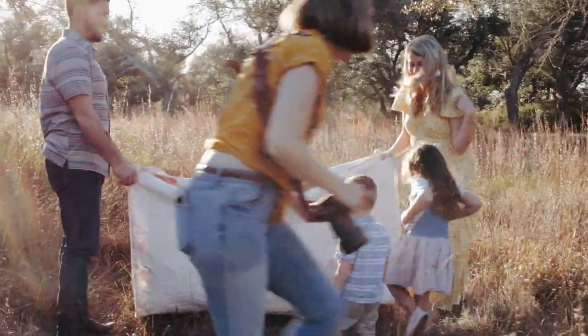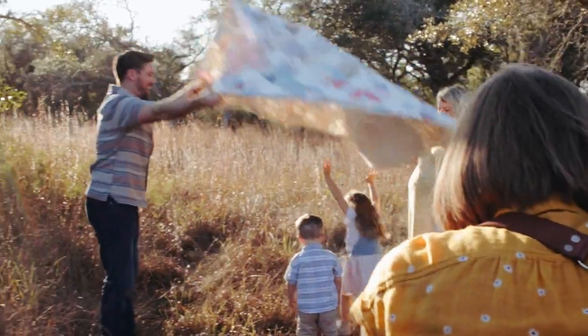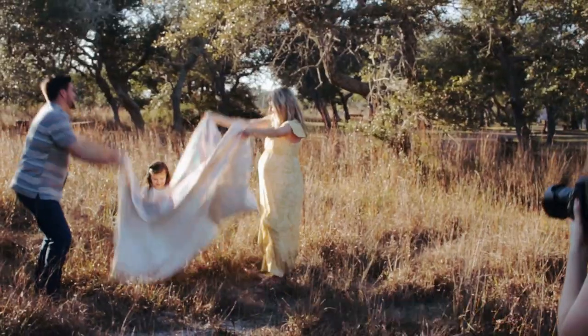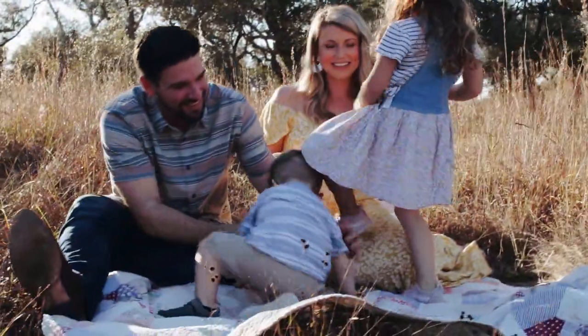Next, we're gonna play a super exhilarating game called Let's Run Under the Quilt. This is always a lot of fun and is so much cooler than just laying the quilt out and sitting down on it. I think kids of all ages really like this and it helps get out some of the wiggles before we all sit down as a family together on the quilt.